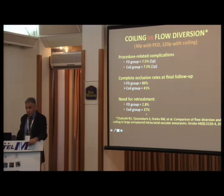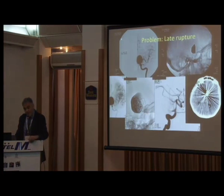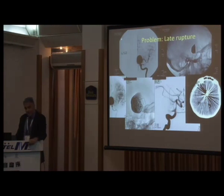When you look at the coiling group, this is the main criticism of us, it is around 40%. And also, procedure-related complications did not change. We didn't increase that. But the complete occlusion rate is far better than coiling. Without problem, no. The main problem is late rupture. We realized that whatever we did, even with loose coiling of such large aneurysms, we had late ruptures. And those late ruptures are really a big problem because the majority of the patients lose their lives.